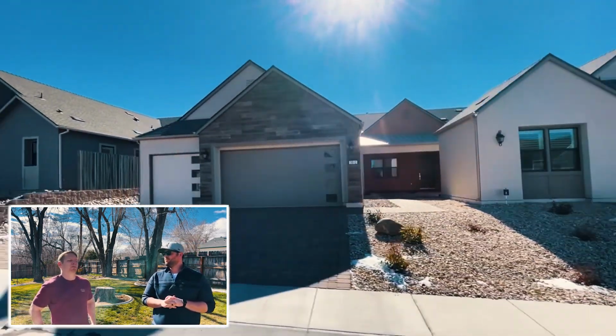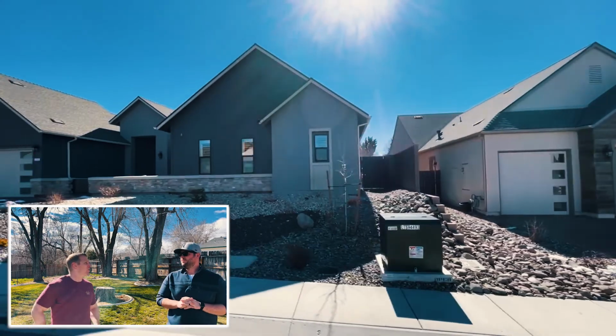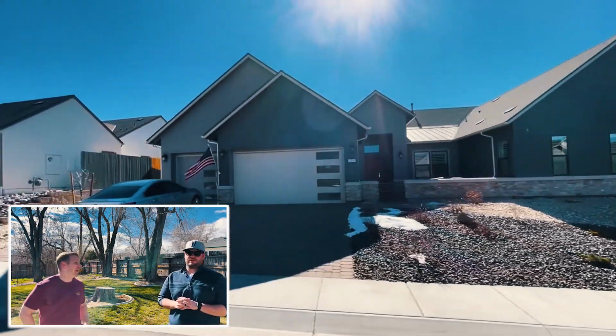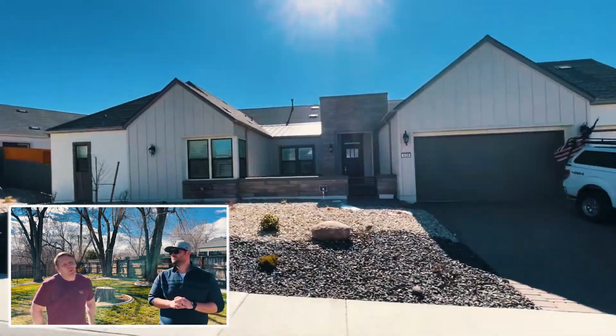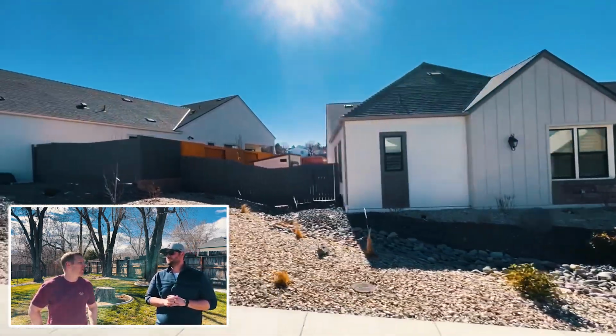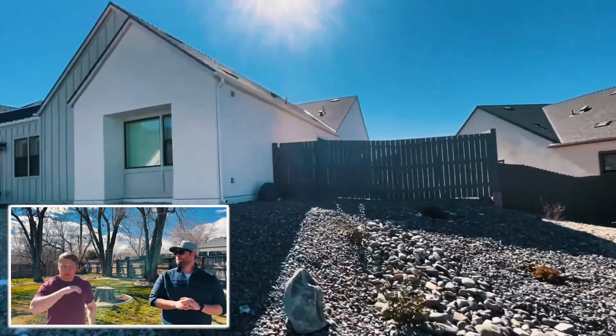Toll Brothers has really done a good job with those communities, but you're going to pay for it. They're expensive. The homes aren't cheap. We're looking at some starting in the low $800s. And they're not available anymore, right?